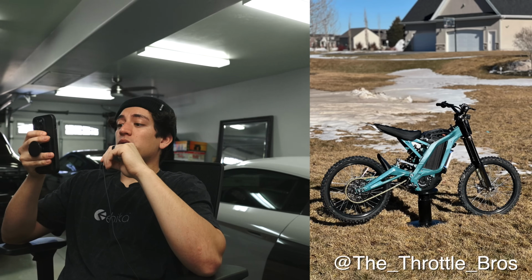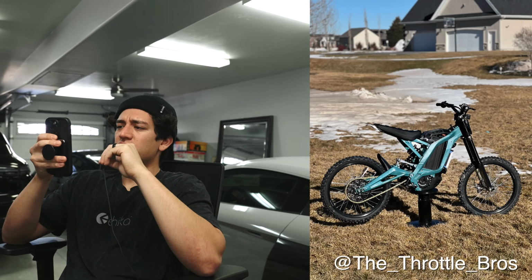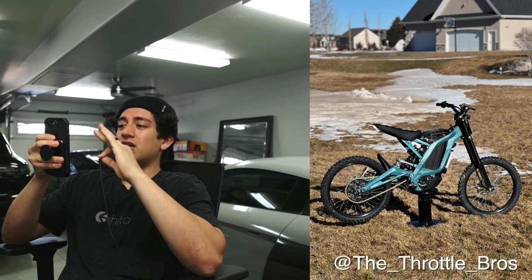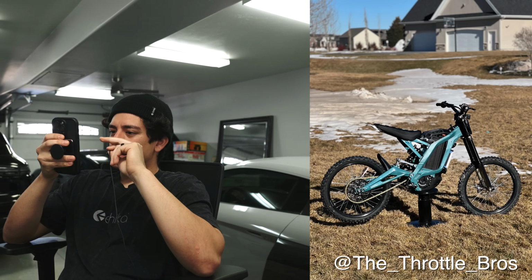All right, this one's from Throttle Bros. This is a super sick one as well. He has that, it's like a tealish type frame color. Dude, the sickest part about this, he also has a stock battery. Get a 72 volt in there, dude, I'm telling you, and a 16 rear. Let me read the message that he wrote down.